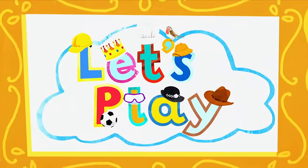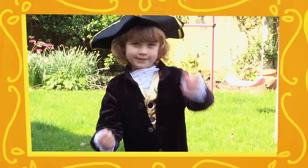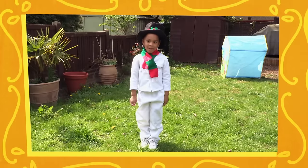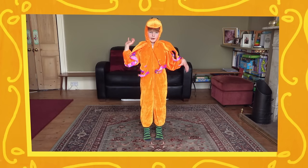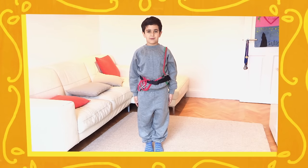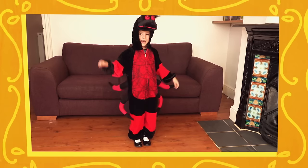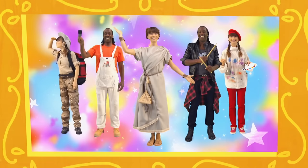Let's play. Playing sea captains is fun. I steer my ship like this. I pretend to be really cold when I play snowman. Playing octopus is fun. I get to wave my tentacles like this. I pretend to climb a big mountain when I'm playing rock climbers. I like to play fire games and I move my legs like this. Let's play.